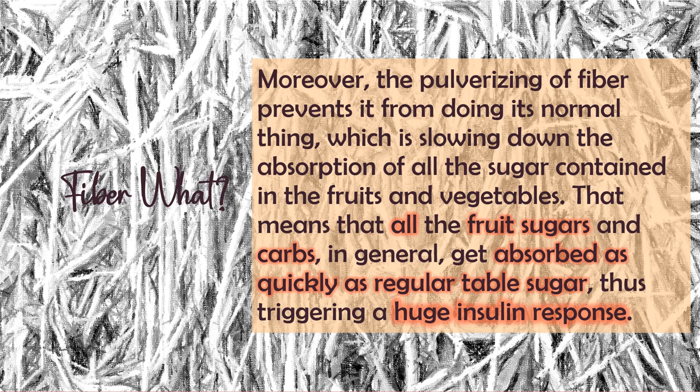And not only that, but once you start putting fiber through a blender, you break it down into simple sugars, and then you provide your body with a huge insulin response. The insulin seems to be the big red flag right now. It's the hormone that is causing all of the rest of our health problems.